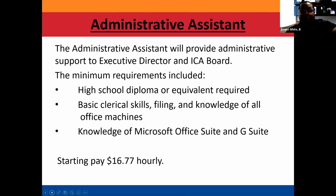And finally, we have our administrative assistant position. This position is very special because this individual gets an opportunity to interact not only with our students and clients, but the families as well. This position also will assist the executive director as well as the board for ICA. The minimum requirements are a high school diploma, some basic clerical skills, of course, filing and knowledge of how to work office machines. We use the G Suite for our email and other features, and of course, you have to have knowledge of the Microsoft Office suite. This is also an hourly position at $16.77 an hour.